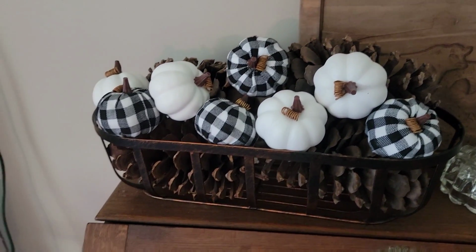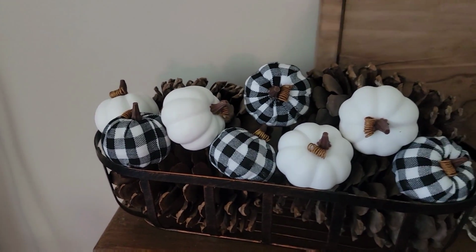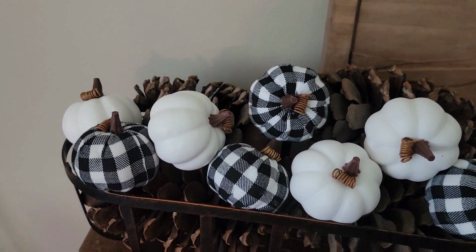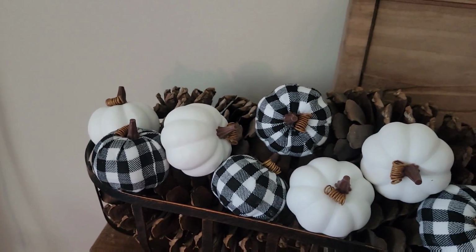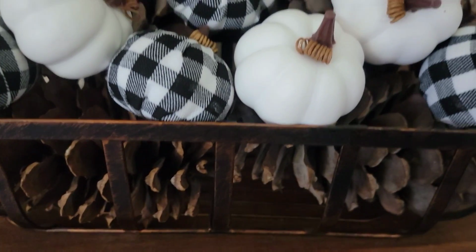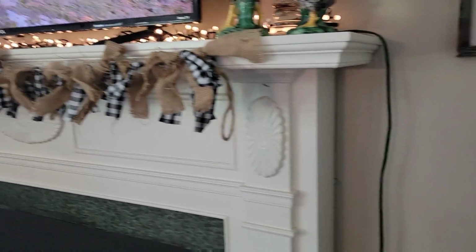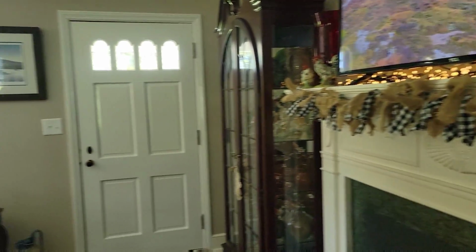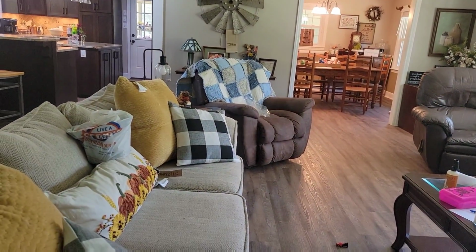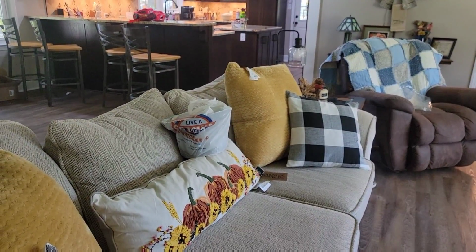Okay guys, I wanted to show you what I did here. Originally, I just had these little pumpkins in this basket and it looked cute. But if you remember back in part one, the video prior to this, I said use filler. Go out in the yard if you have access to pine trees. I just stuck pine cones in this basket here and then laid the buffalo plaid and white pumpkins on there. You can see I kind of have a buffalo plaid theme going on. So we're going to finish cleaning and decorating and see what it's going to look like when all is said and done. And then I can start cutting tags.